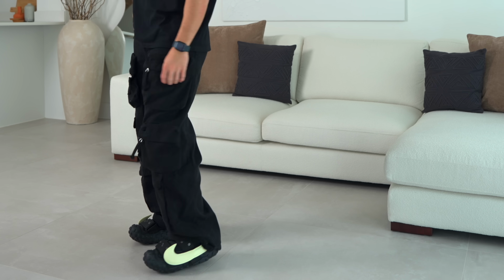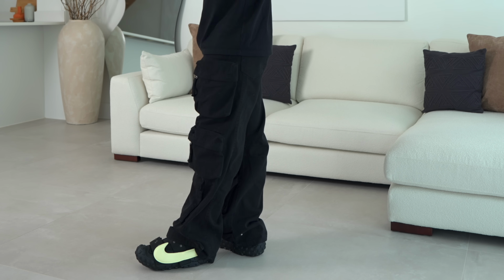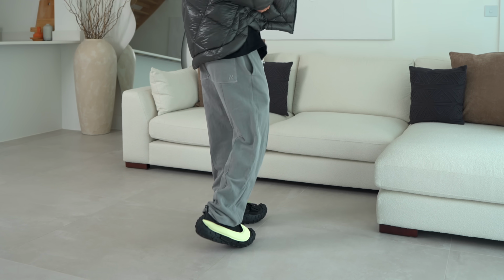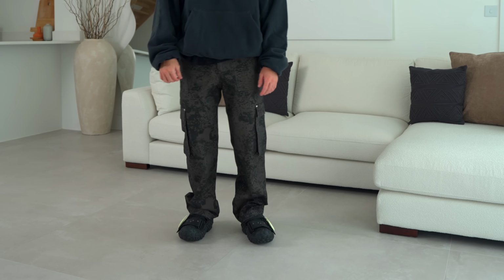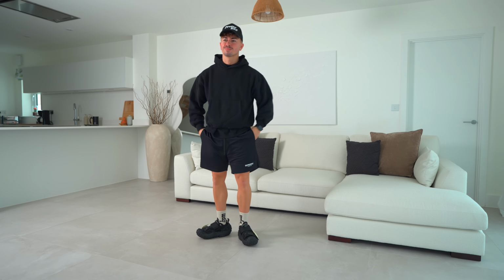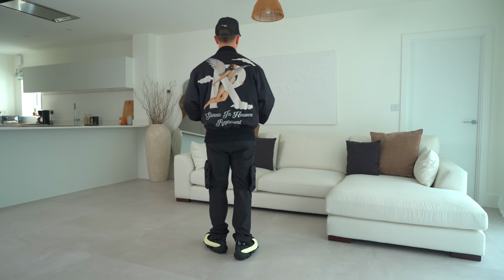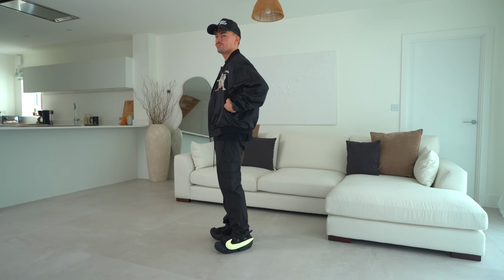In terms of styling this pair of shoes, what I found is that they kind of look a lot better when you're wearing baggier pants. I think it looks really, really good with wider hemmed pants. Now, you can go through the whole range. I wore some joggers, cargo pants, jeans. They all look pretty solid. It's only when I started wearing the slimmer fit ones or shorts where they really showed off how super chunky they were. So yeah, I think the baggier the pants, the better. And I think with a solid pair of cargos, these things look really, really good. But that's just my opinion.